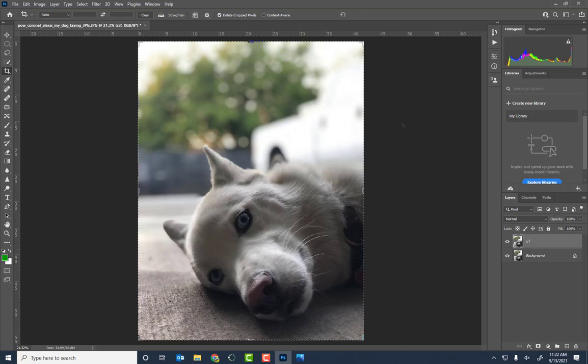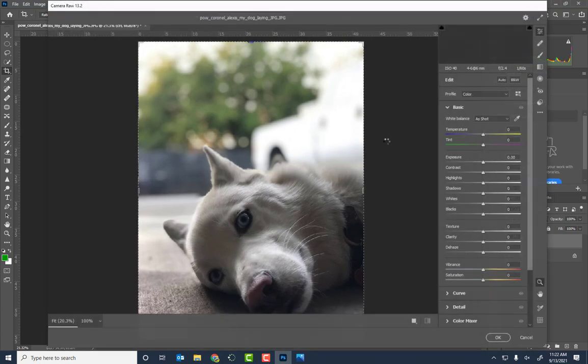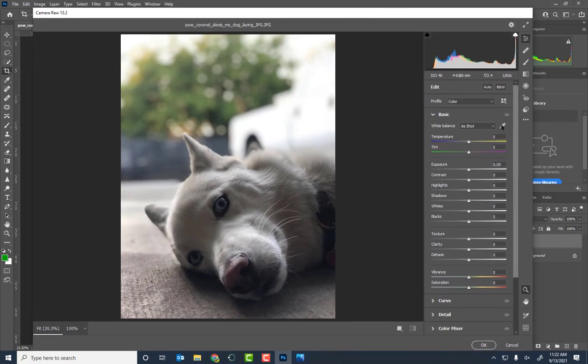Now on this layer, I can go up to Filter, and then here's Camera Raw Filter. All right, wait a sec, and this thing will come up. This is called Camera Raw Filter. It has a whole bunch of settings on here you can deal with. I'm going to show you my workflow and what I do. Okay, this is what I do.